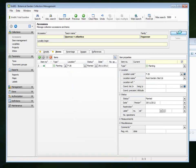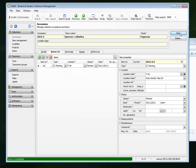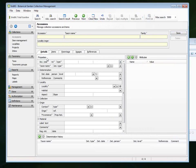So now I've duplicated this 3 times, and you see how efficient that is. You can do this with a couple of other screens. This feature is also available. A very efficient way to speed up a recording of similar accessions. So okay, and then you're finished. You can then clear the screen and carry on doing what else you want to do.